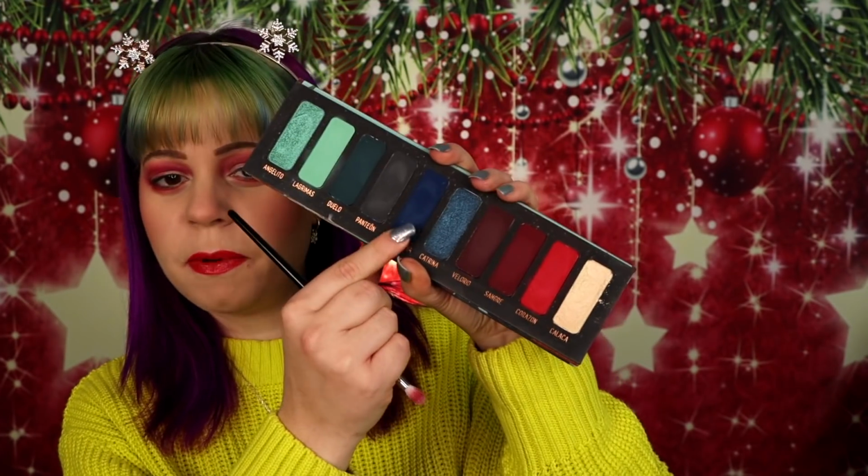So next, to deepen this up, I'm going to go into this darkest of the blue shades here, which is called Noche Eterna. Now I know why I didn't say the names when I was using this palette last time. I'm going to take the same brush here, which is clearly my Rephr number 13. And I'm just going to use this to deepen up all the way around my crease. That is such a beautiful blue. I just cannot get enough of this palette.